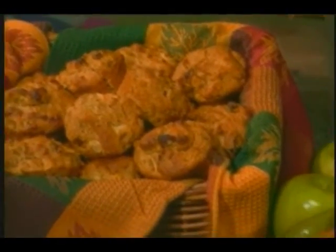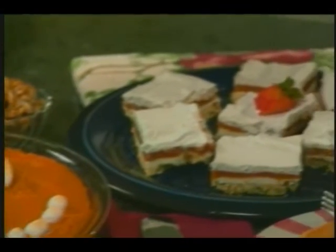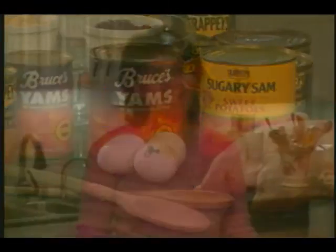Sweet potato apple muffins make a great snack. Here's a yummy funny-faced casserole. Of course they'll love dessert, heavenly yam delight, sweet potato pancakes, and even sweet potato fries. Fresh and canned sweet potatoes or yams are available year-round. And with most of these recipes, the kids could help out in the kitchen, which is a wonderful way to bring families together.